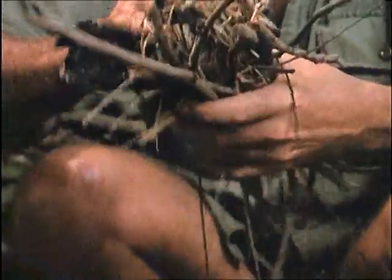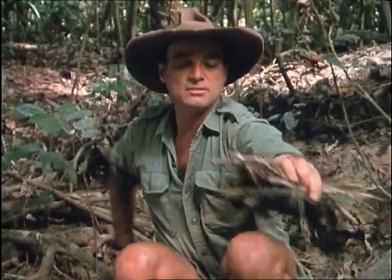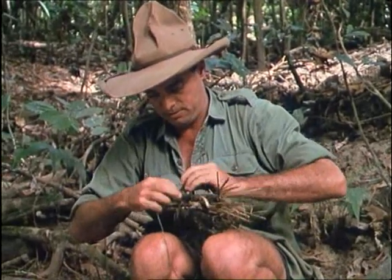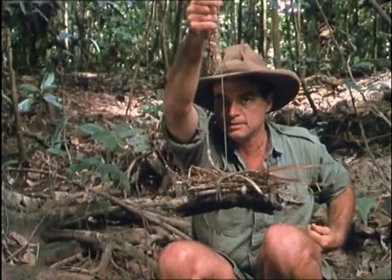Once you've got your bundle like that, just wind it round a bit like this, and tie a knot so it doesn't come to bits. And there's your yabby trap, just like that.